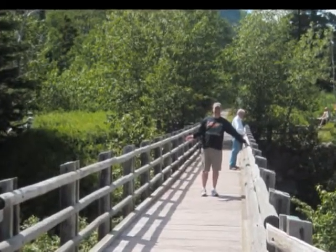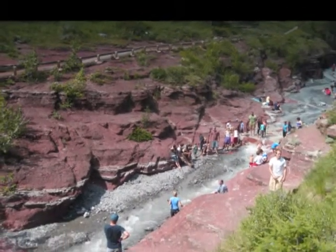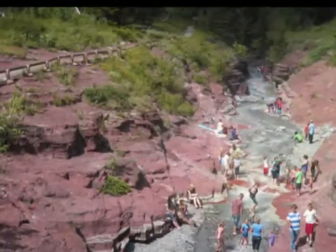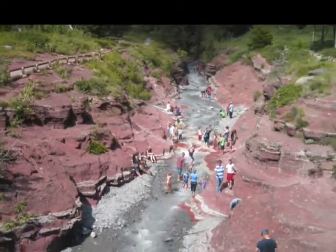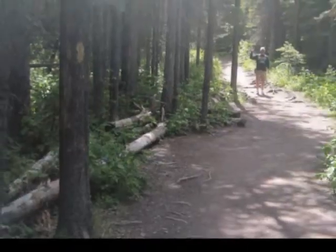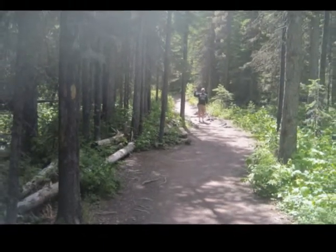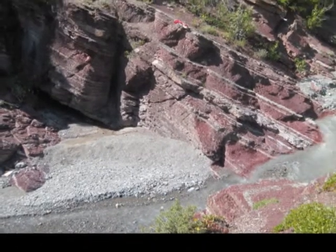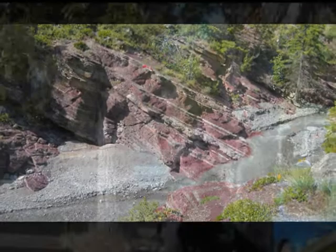Here's Jeremy crossing the bridge at Red Rock Canyon. Notice Red Rock Canyon. That is really some sight to behold. People are dangling their feet in the water. I'm sure it's cold, but anyway, here's Jeremy hiking right by Red Rock Canyon. Nice trails go all around it. Notice the layers of rocks and the colors.